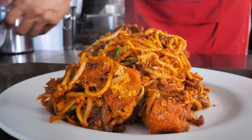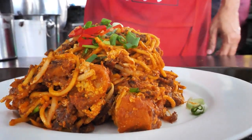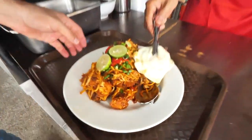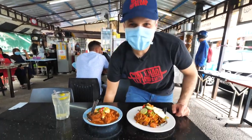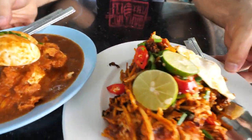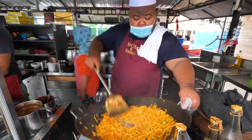There it is. Look at that. Oh, and it's just topped with green onion and red chili and then some lime. And then they're gonna add a fried egg on top. Look at this. Wow! Terima kasih. Look at this. We're at a classic Malay hawker style eating center. And we got two amazing dishes to try here. And you can see Chef Bob in the back there. He is just spinning the wok like a pro.